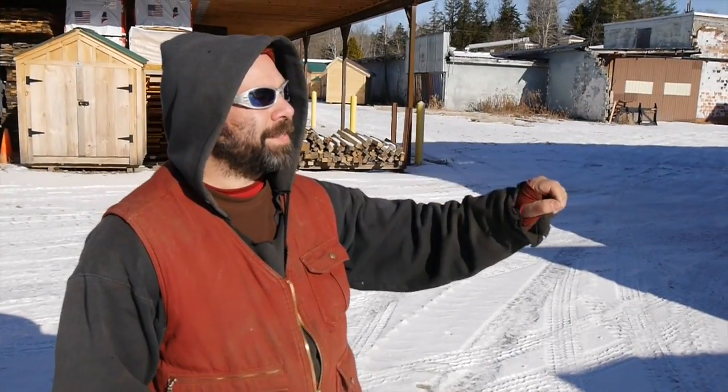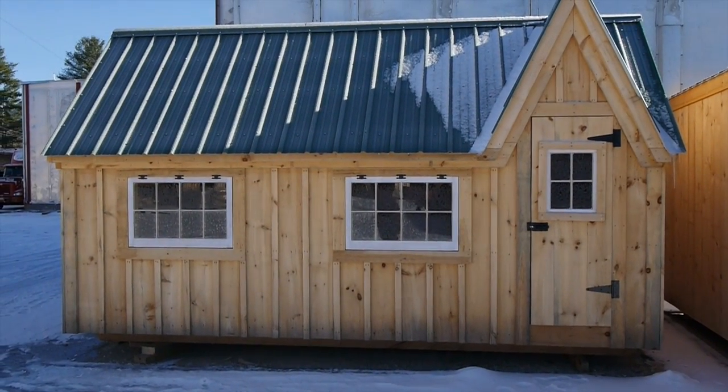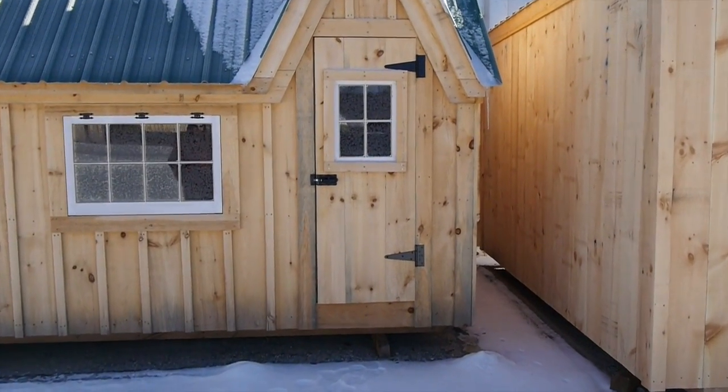This is the 12 by 16 Dollhouse, a very popular design. We're shipping one to New York City next month. It's going to be fully insulated. New York City? Yeah. Where the heck are they going to put this? I think we have to carry it through a row house. On top of a roof?